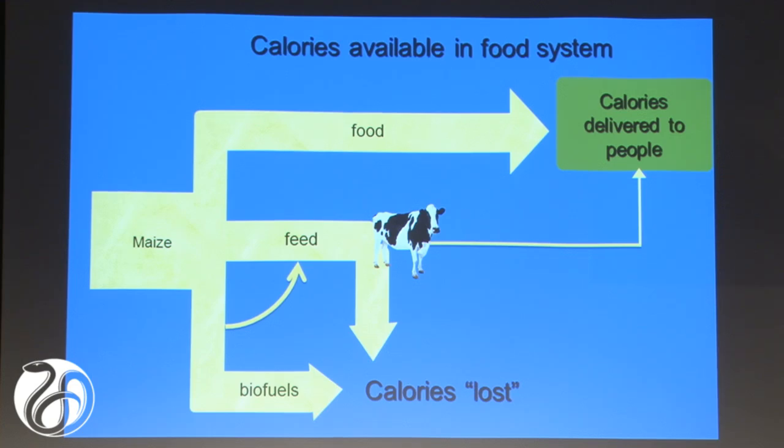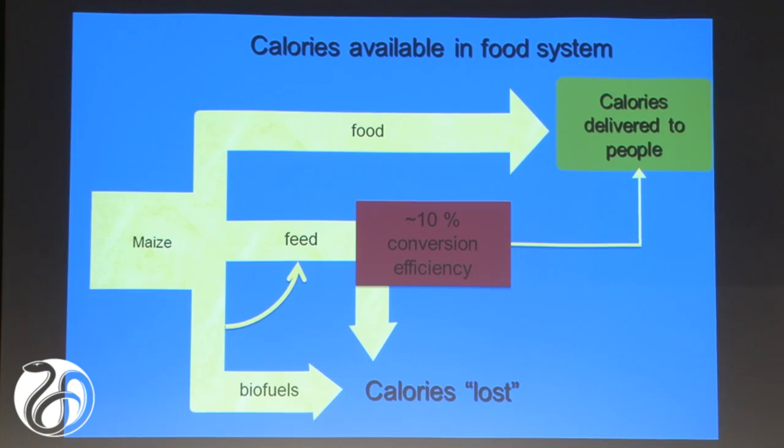And this is not a controversial fact that the conversion efficiency of grain to livestock is roughly 10%. So of all of the calories that we feed livestock, we're getting 10% back in terms of either meat or dairy.